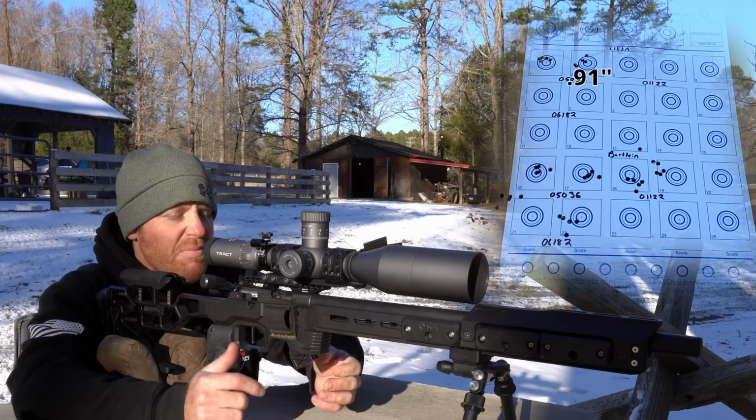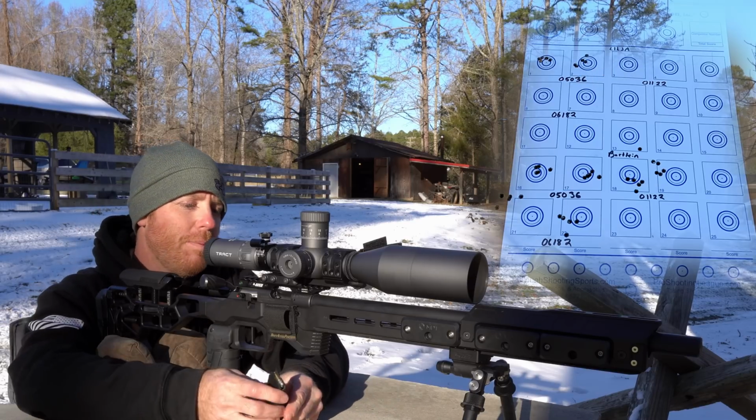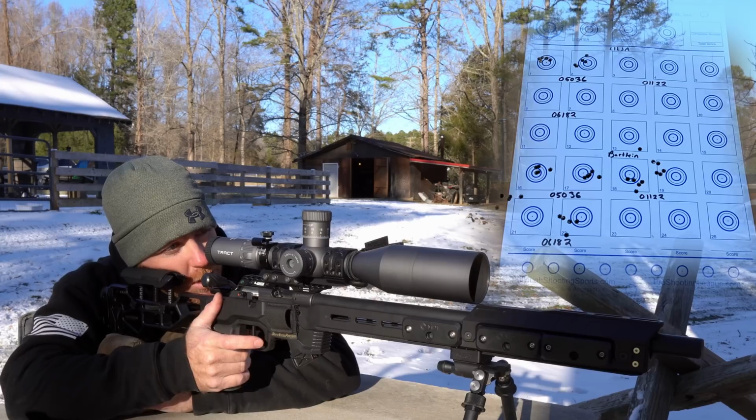All right. First group looked really good. Second group kind of opened up a little bit, but 100 yards. Going to our second lot, which is 1122. Let's see what it can do.